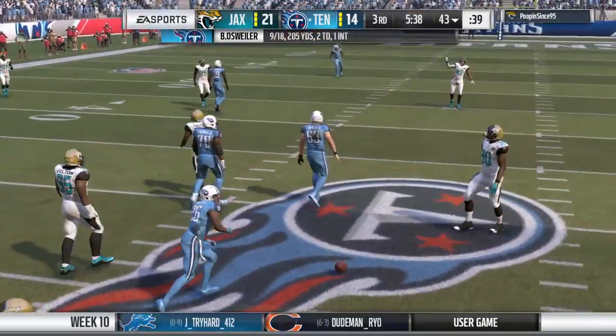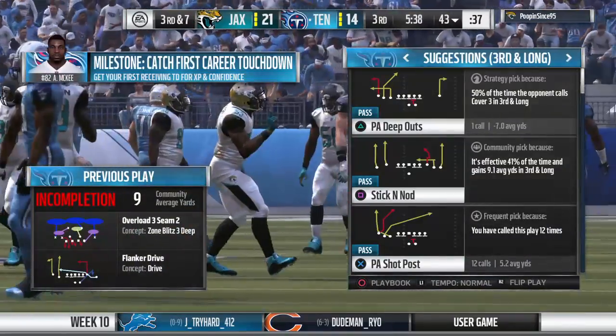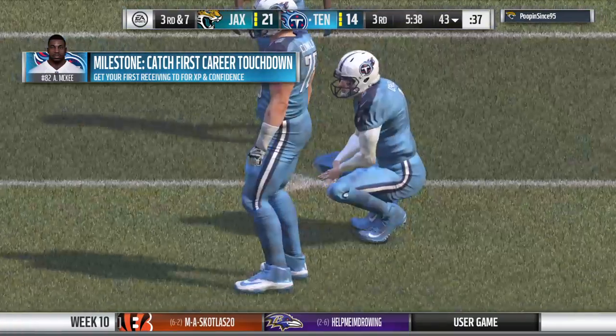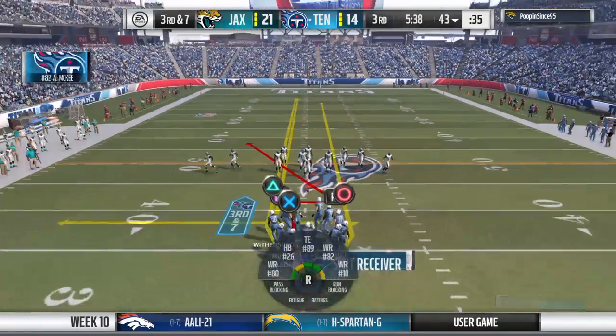Incomplete. There are a good number of coaches that any time they call an in route are really worried about the play because there's so much traffic ordinarily that the ball has to get through to get to the receiver. And on that play, it was batted down.